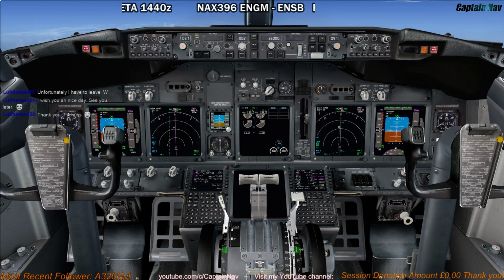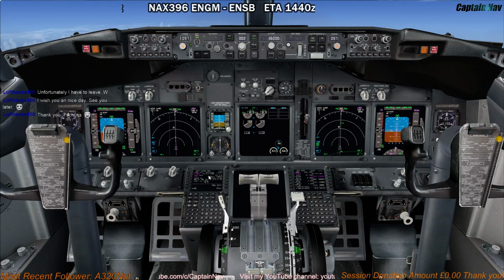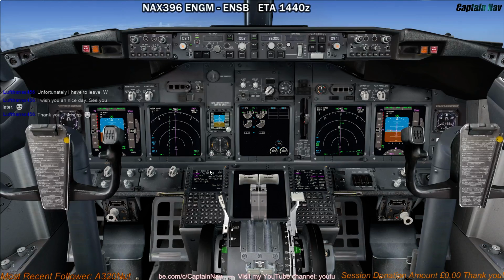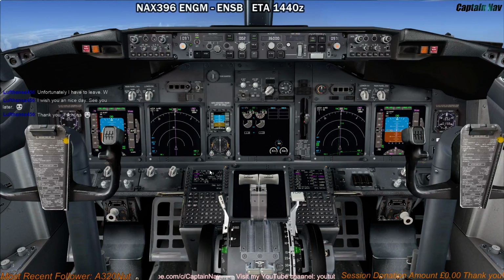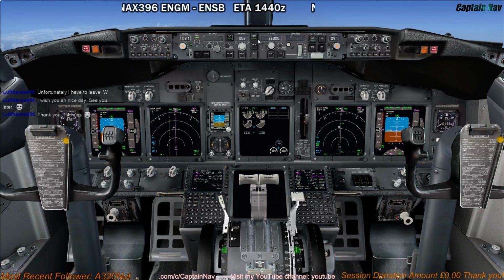Set go-around thrust, but the go-around thrust will come automatically, and the autopilot will disconnect, so we've got to bear that in mind. And positive climb, gear up. At 400 feet, we'll make sure we engage LNAV, and then it would be a left turn outbound, and then coming back towards Longyear NDB, climbing to 4,600 feet. So 4,600 feet would be the altitude set in the MCP, once we catch the glide slope.